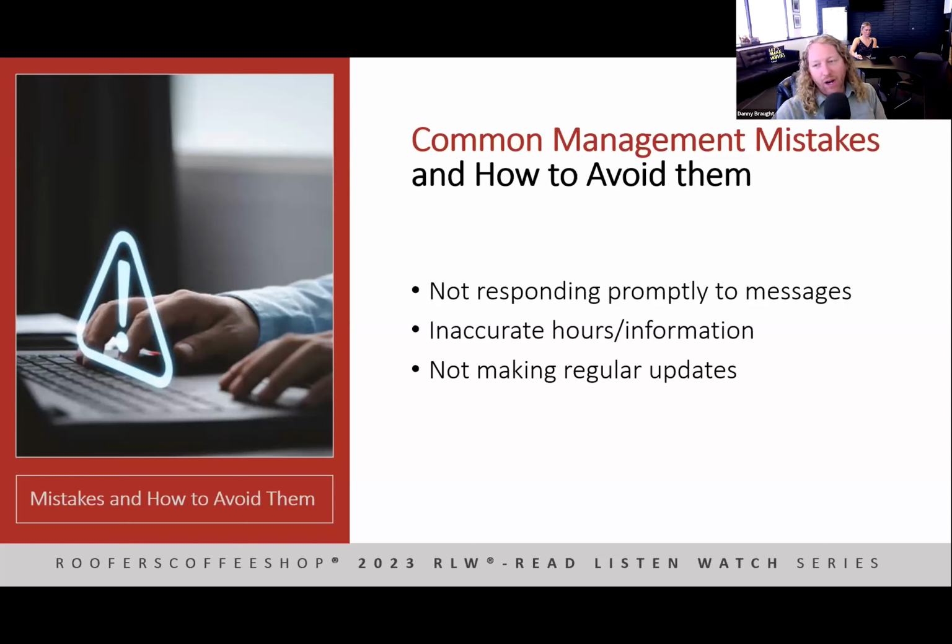And then inaccurate hours and information, you want to make sure that, like I said, that it's accurate across all of them. If your business is not truly 24/7 and you're not going to be answering the phone call 24/7, don't put that it's 24/7. Put an emergency line, and say that you have an emergency line if you're not 24/7. So make sure that all that information is correct.